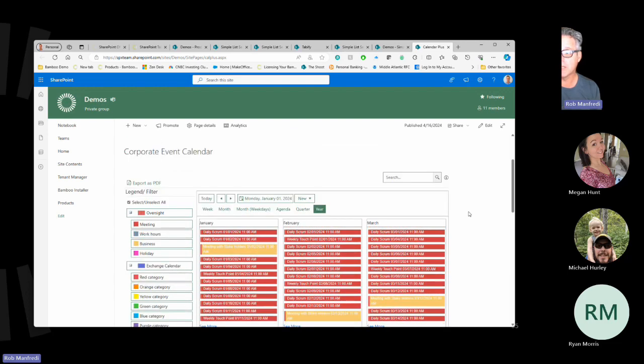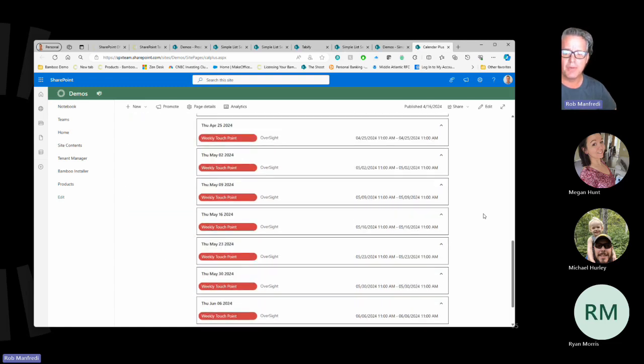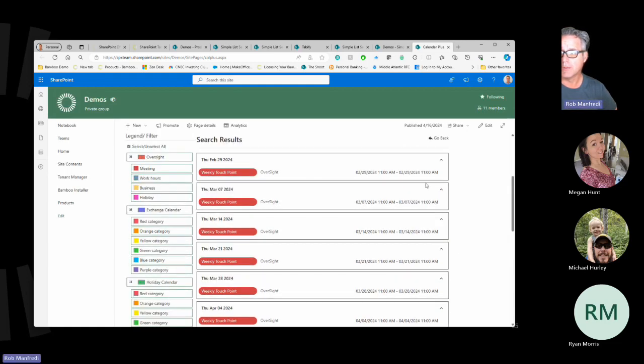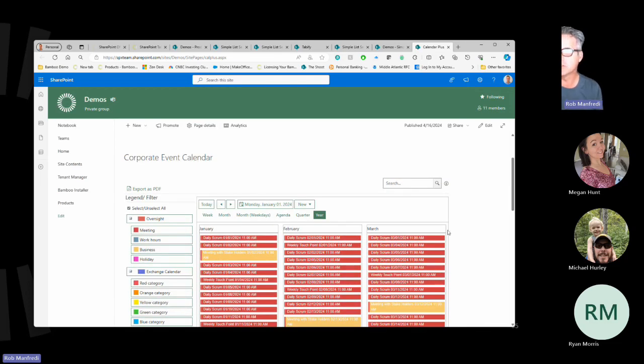If I want to search for something, let's say I want to search for touch point, it will look across all the calendars you've rolled together and bring back all the touch points, I believe within 2 weeks of today, that meet your search criteria, or maybe 2 months, because this goes through June. So it's April, May, and June touch points. And then we can go back and view it all. So pretty nice. But the beauty of this is the setup is so simple.